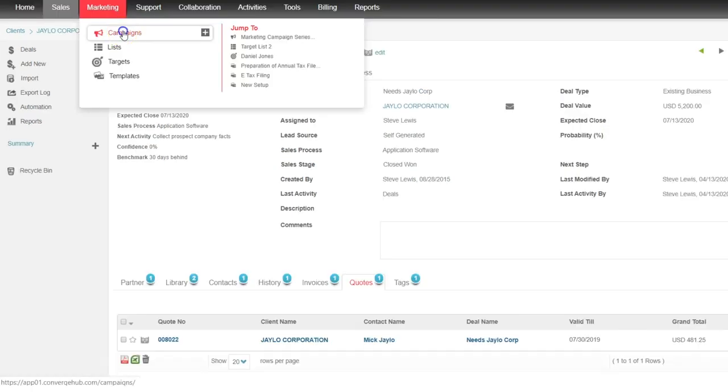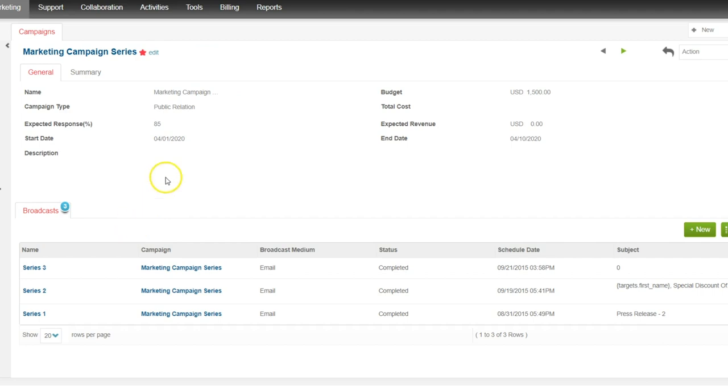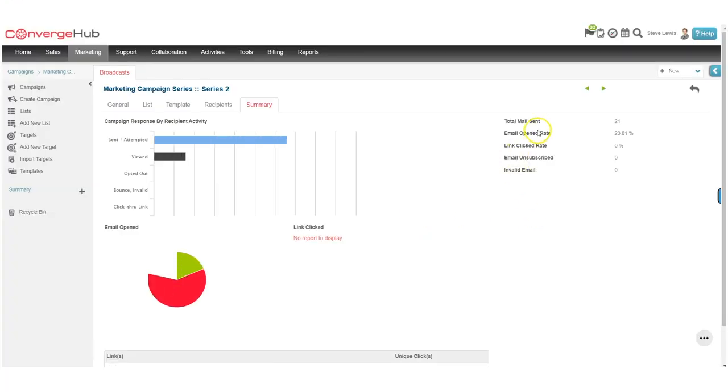Let's move next to the marketing module, where you can set up email campaigns. In ConvergeHub, an email campaign consists of a series of broadcasts. You'll set up your email template and select your list. Once your broadcast is sent, you can review a summary filled with stats like email open rates.